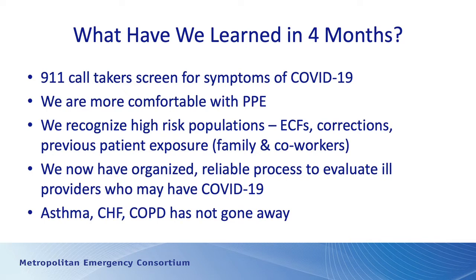I think we've also become much more aware of high-risk populations, and those really for us have become the extended care facilities, nursing homes, and so on, corrections facilities, group homes, or patients with previous exposures or have had documented exposure to someone in the family or at work with COVID-19.